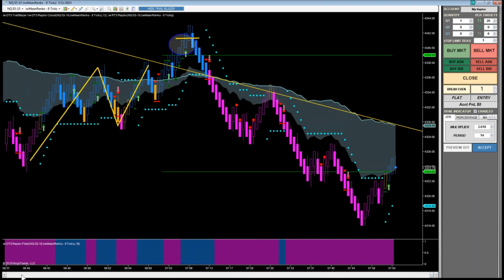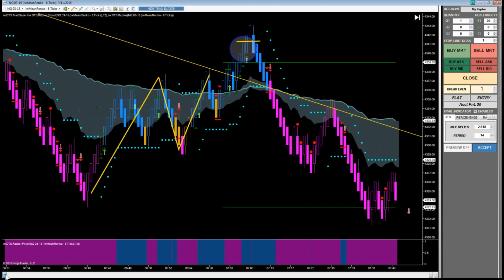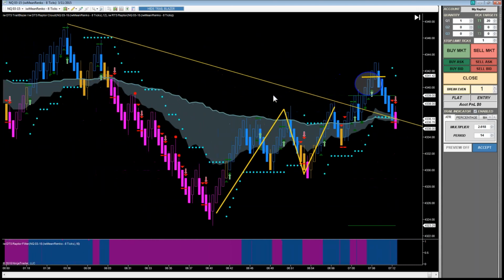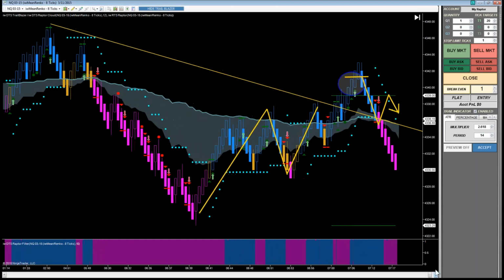So it comes back the other way. I probably would not have taken this trend change signal right here, even though it is a trend change signal, because I would still be looking for a little bit of a test of the extreme before a possible decline. So I probably would have passed on that one. It was still, in my mind, too neutral. Well, besides, my filter wasn't in sync.